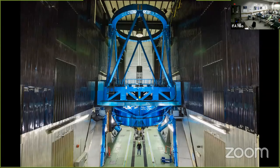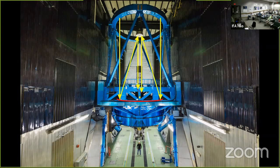So this is Subaru telescope where I spent a lot of my time. Here is a Sean provided for scale. And so for friends and family who don't spend every waking moment thinking about telescopes, essentially the way that it works is that the light comes down from above, it hits the primary mirror, it bounces up to the secondary mirror, and then it comes back down again.